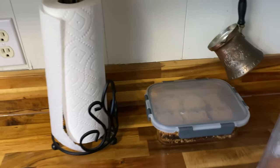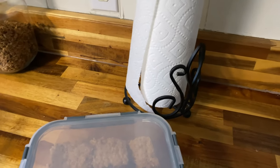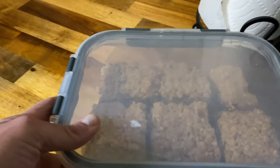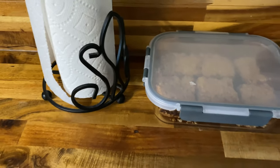And oh, by the way, the date bars were a huge hit. And I don't even know if I showed you what they look like on the inside. Oh, they were just, I want one right now.